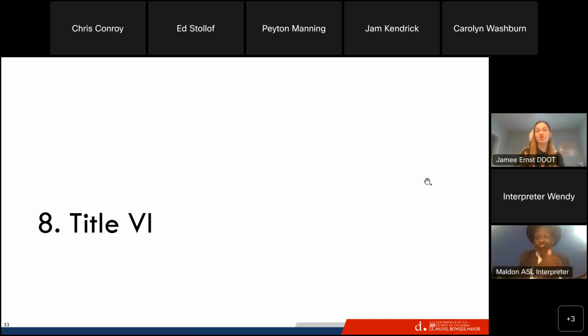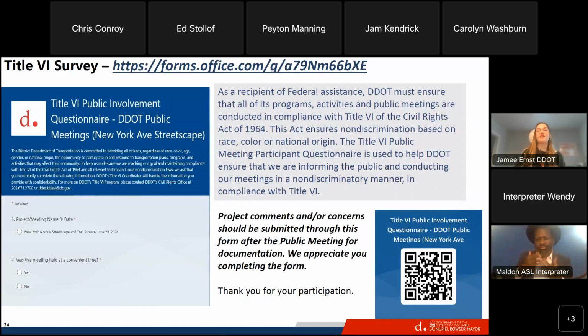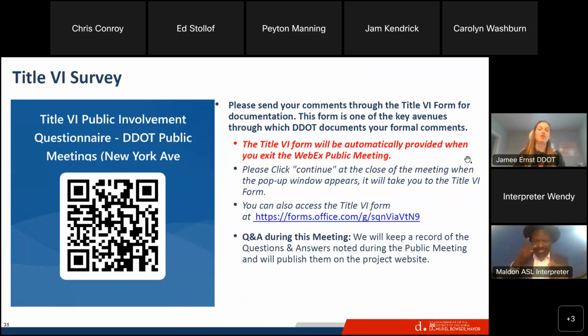So one way I've mentioned that you can provide your comments to us is through the Title VI form. It's very important that we receive comments in this way because DDOT receives federal assistance. It's important that we're in compliance with Title VI of the Civil Rights Act. And there are several ways to access this form. You can use the link at the top of this slide. And on the next page, we have a QR code. I'll leave it here for a moment in case you'd like to take a picture to access the Title VI form that way. Additionally, when you close out of this meeting, you'll be prompted to a window that will also lead you to the Title VI form.